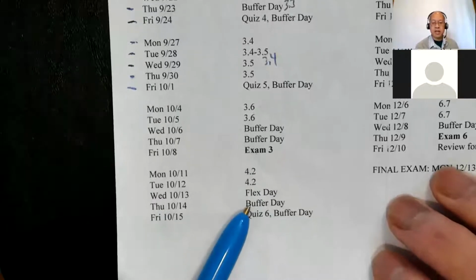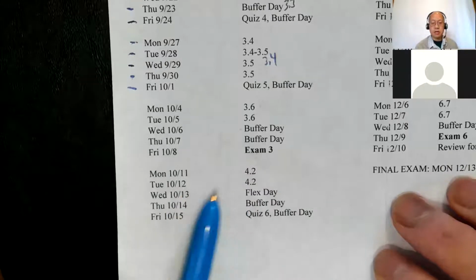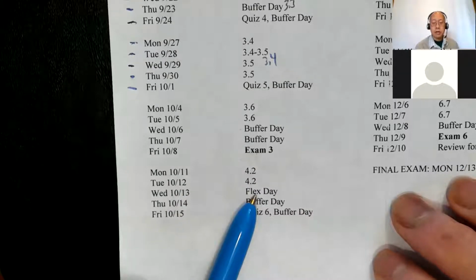Please notice there's also a flex day, a CSM flex day on Wednesday the 13th. No school for students. Teachers have meetings, but you don't have any classes, not just my class, but if you have any other classes at CSM, they're all canceled also for a flex day.